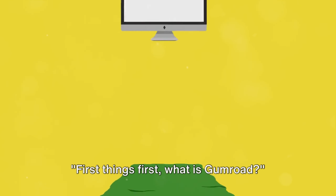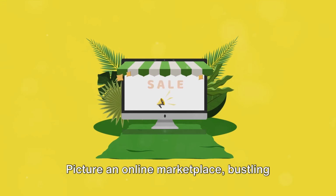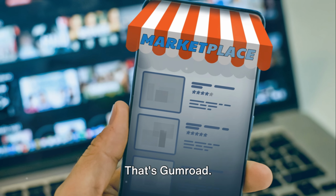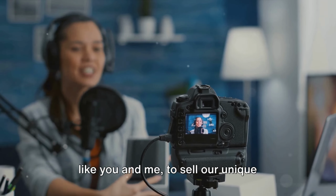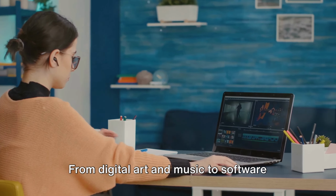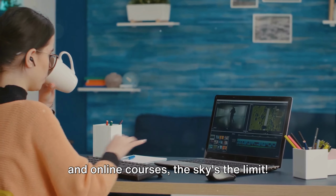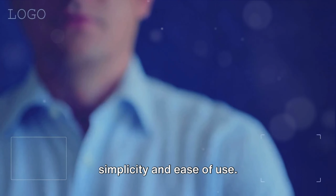First things first, what is Gumroad? Well, let's dive into that. Picture an online marketplace bustling with creativity and innovation. That's Gumroad. It's a platform designed for creators like you and me to sell our unique products directly to consumers. And when we say products, we're talking about a wide range. From digital art and music to software and online courses, the sky's the limit. But what makes Gumroad stand out is its simplicity and ease of use.